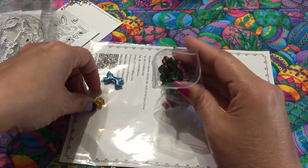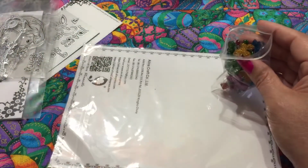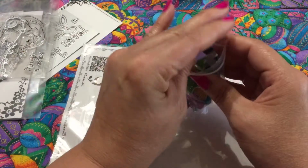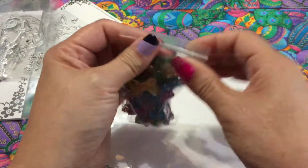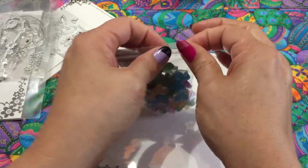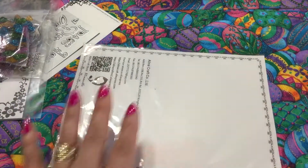I guess I should start bringing a ruler with me in my crafting, because I know Tony, who is Craft Purge here on YouTube, hey Tony, she always brings a ruler, which is very, very helpful. And I love that she showed one of her dies yesterday that was like the biggest tag she's ever seen. I thought that was just amazing.